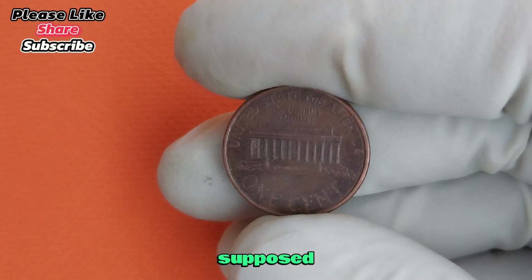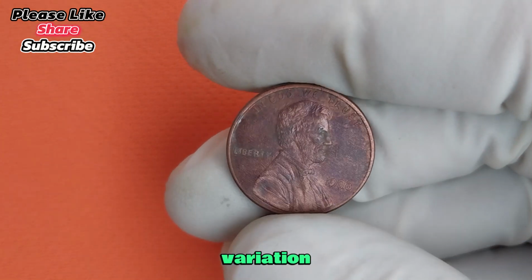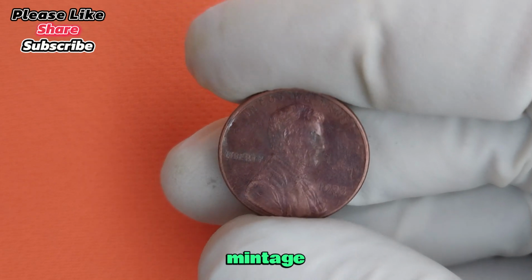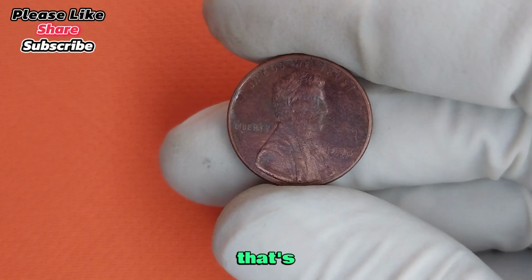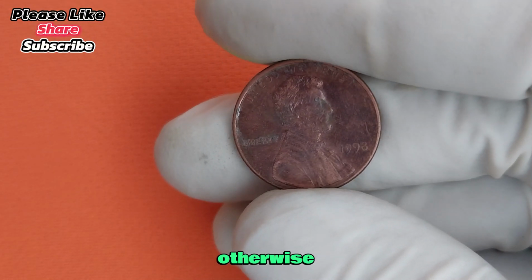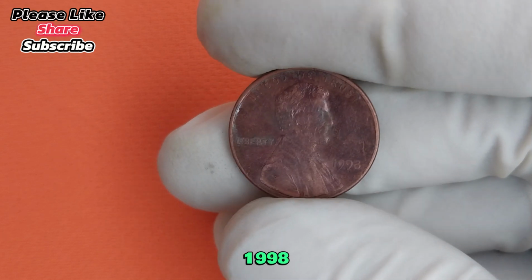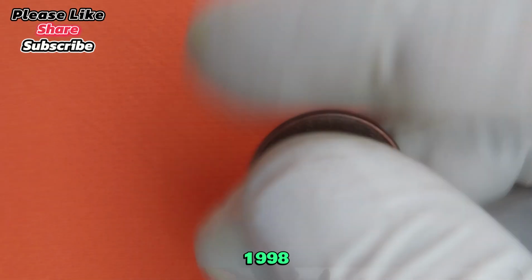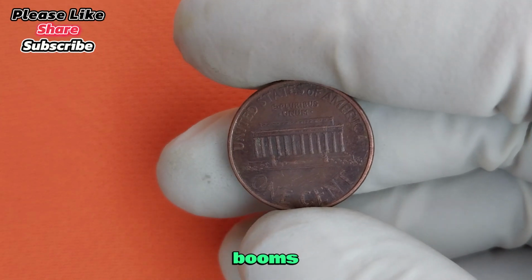Not because they were supposed to, but because of something special. A rare variation. A subtle minting error. A low mintage. Or even a die misalignment. And that's where the 1998 D 1 cent coin comes in, an otherwise ordinary coin with extraordinary potential. Part 2: 1998, the year of unseen riches. The year was 1998. America was buzzing with pop culture and technology booms.